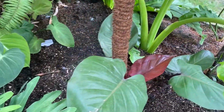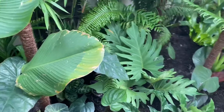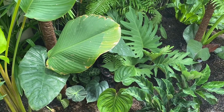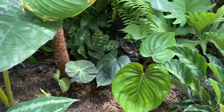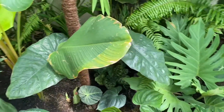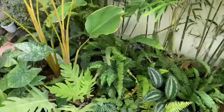And the guys at Casanova also gave us a Mexicanum yesterday as a freebie, which was really nice of them. So we've added that to the living wall at the back, which I'm going to do a little bit more work on today, and I'll do a video update on later. And now we'll cut around to the front of the garden and I'll show you what we did there.